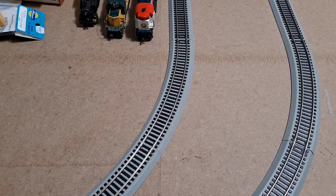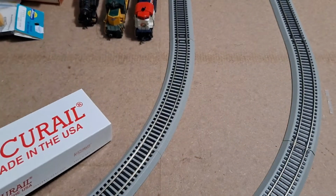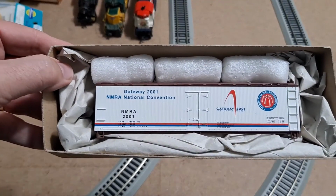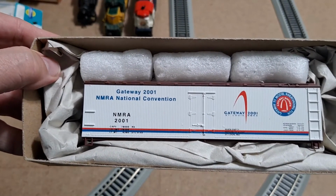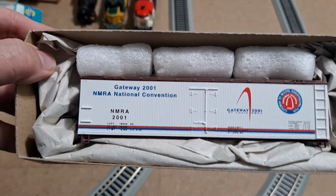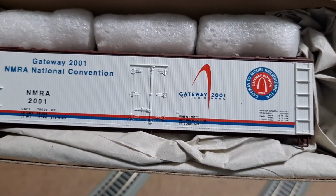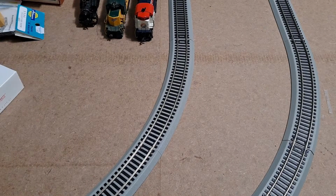Then we've got an Accurail kit here. This is another boxcar. So this is going to be another NMRA National Convention. This one in 2001, and it took place in St. Louis. You can see the Gateway Arch there. Always love seeing the Gateway Arch.